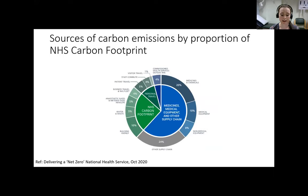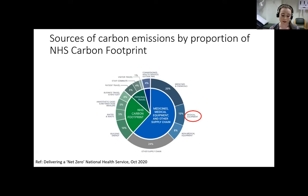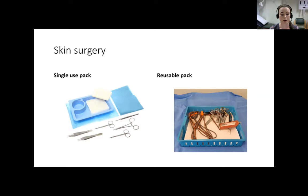An important figure taken from this document is shown here. It demonstrates the varying proportions of the entire carbon emissions based on the source. As you can see, medicines and chemicals account for about a fifth of the entire carbon footprint of the NHS. And this is mostly due to the impact of anaesthetic gases and is as such outside the remit of dermatology. But we can also see that medical equipment accounts for about 10%, which is certainly relevant to our specialty. So because of this, we have studied this important source of carbon footprint within our department.